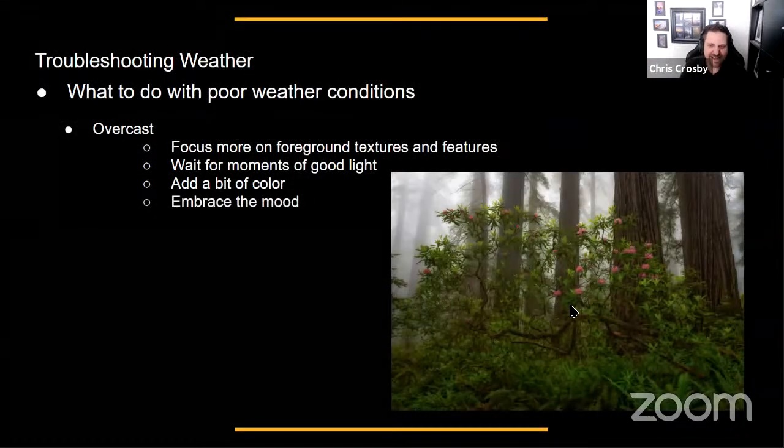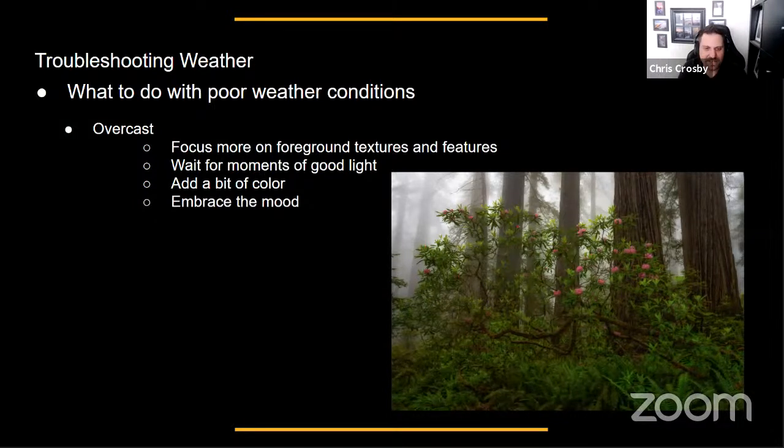On overcast days, I encourage you to just embrace the mood. There's not much you can do. You might not have much power to change it. And there's no way you're going to get that bright and happy shot that you probably envisioned when you were going to visit the location: a glorious sunrise with beautiful colors. Instead, you're stuck with this dreary, dark, cloudy type of environment.